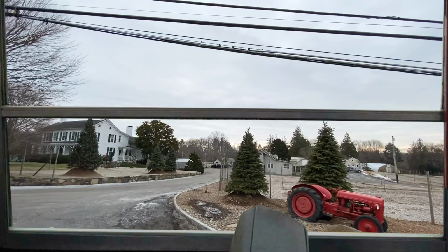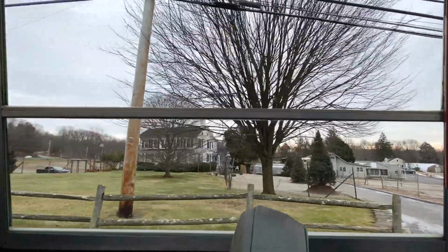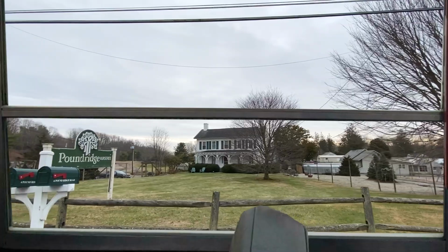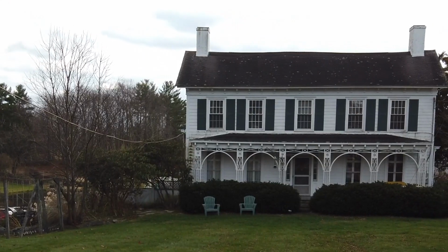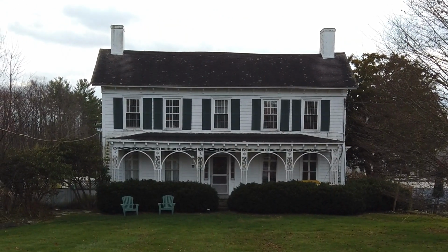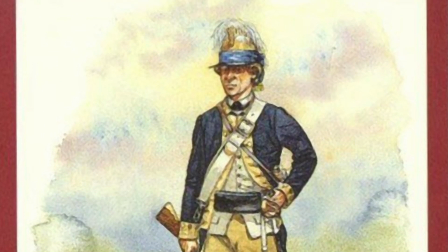That big white house across the road from school and in front of Pound Ridge Nursery was an important place during the Revolutionary War when American patriots were fighting the British. A British lieutenant named Tarleton came to burn Pound Ridge, but he was stopped by Colonel Sheldon. Thankfully, only 2 buildings were burned.